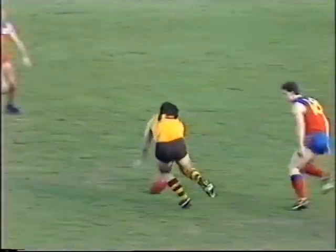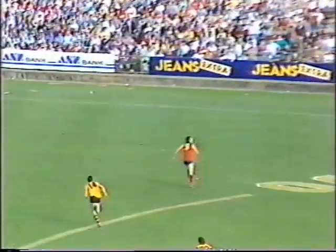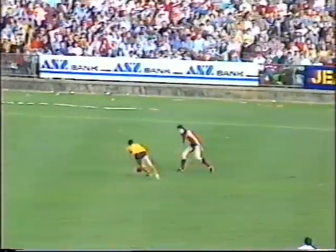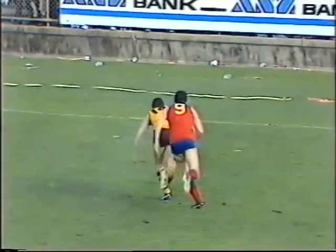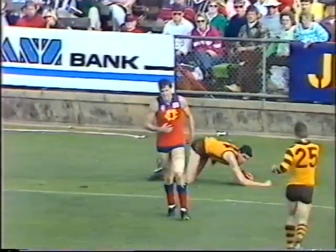It's tapped out to Dunstall. Dunstall having a bit of trouble picking it up. Loken over to Bernie Harris. Out wide to Rendell, but he's rigged up like a trotter out there with all those bandages on. Missed that one. Oh, he tripped Deer. That time it'll have to be a free kick to the big fellow. Yes, he's given a free kick there.